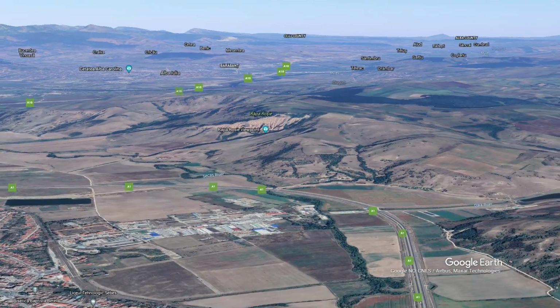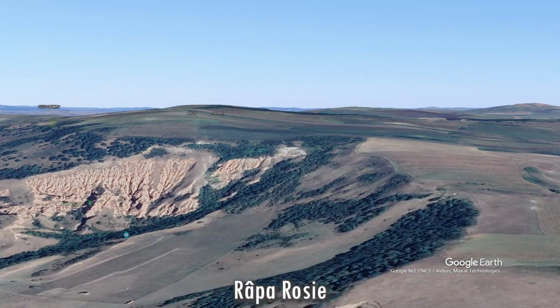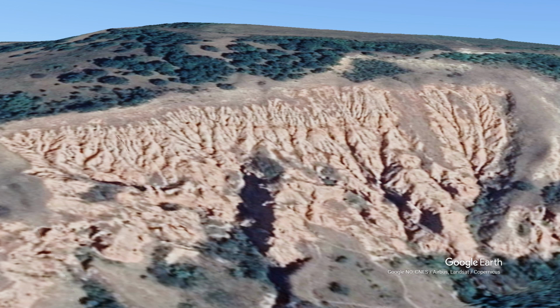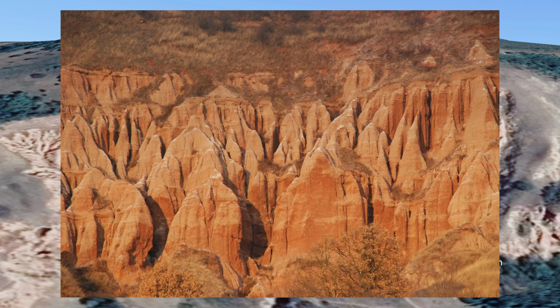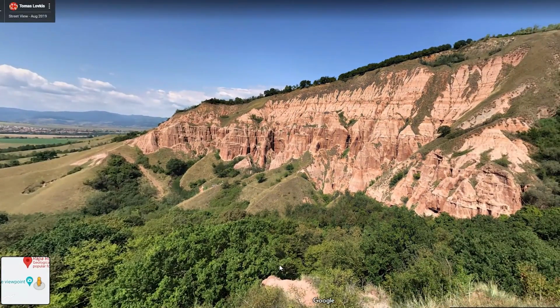Okay, if this was a little bit too scary to you, let's head to the next destination, which, well, might be a little scary too if you're afraid of heights. Râpa Rosia, meaning red ravine. This is a natural monument with really cool formations. Erosion over a long time has given this place a sharp and rocky mountainside with real tall, almost vertical walls. This is a popular place for hiking, and from here you have a great view.